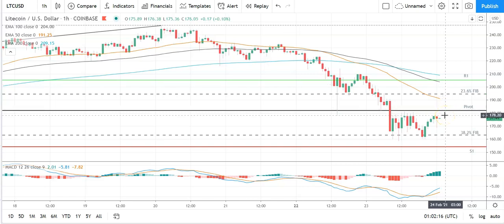So key through the early part of the day, Litecoin will need to move through the pivot at 181.74 and back through to 190 levels to bring resistance levels into play. Failures to do that and support levels are in play.